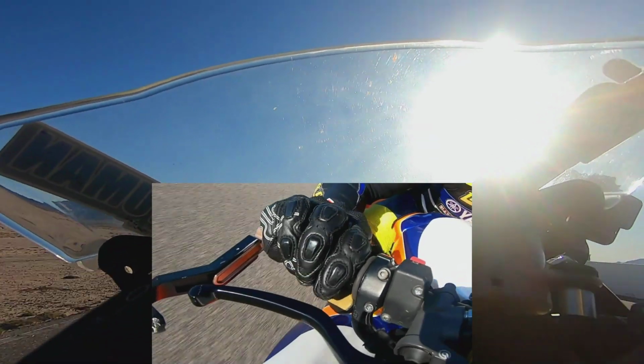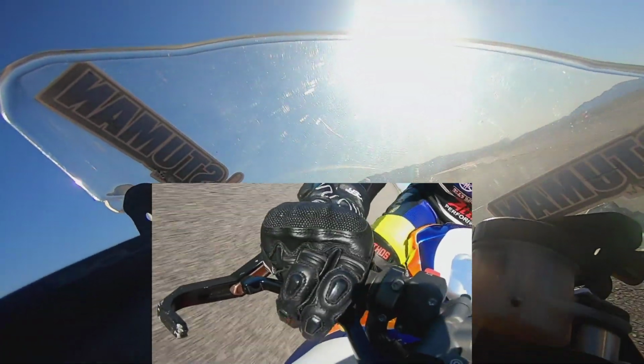So 3 stages: coming into the corner, you're off the throttle. Through the middle of the corner, you're feeding it slowly, trying to hold it right on the edge of traction while you have the bike leaned over. And then that last stage is when the bike starts to come up, you get real aggressive with the throttle and try and drive the bike off the corner as best you can. So let's take a look at the 3 stages of throttle control.